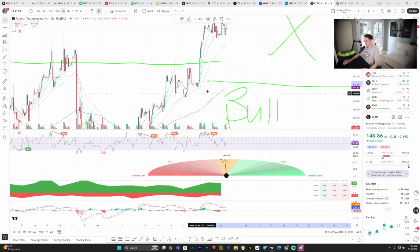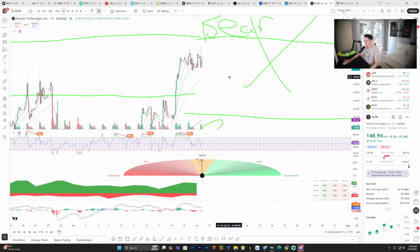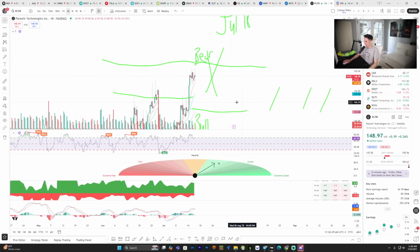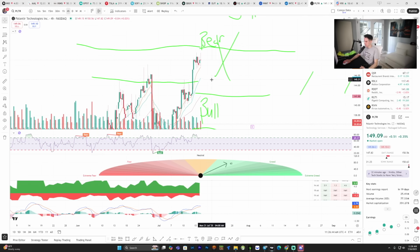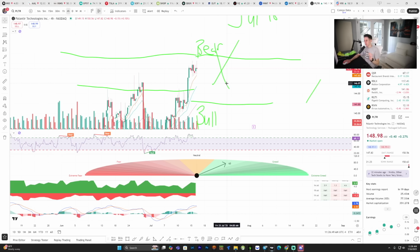Based off of this movement right here and holding this level at 148, it definitely looks like it's priming for a movement this Friday going into Monday. And considering earnings is on August 4th, it doesn't surprise me. I would definitely keep your eye out on Palantir. It's very hard to say 100%. So essentially, it's hard to say for sure. This could be a bearish hedge on the stock. It's a little unlikely, but it's possible. But it does point to a lot of bullish momentum on this stock.